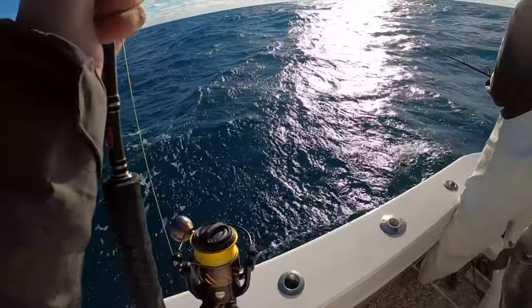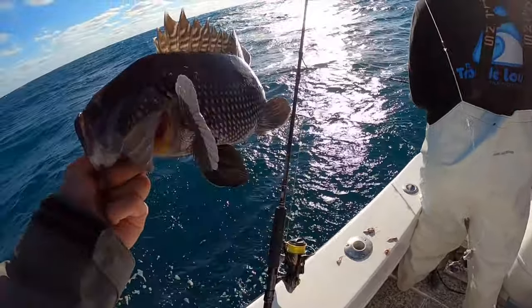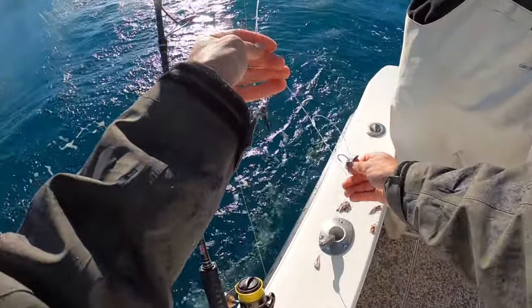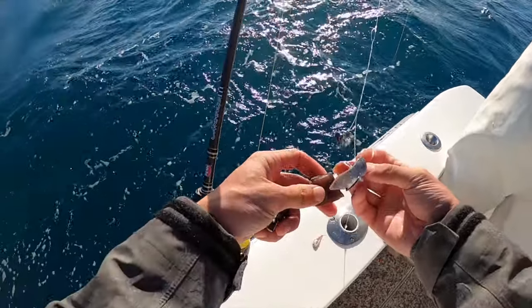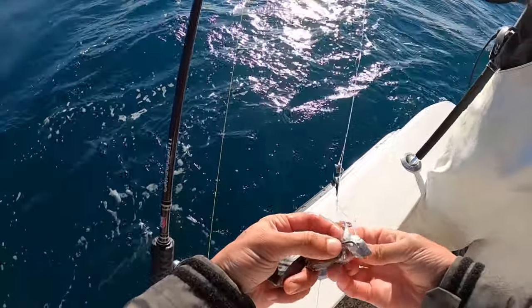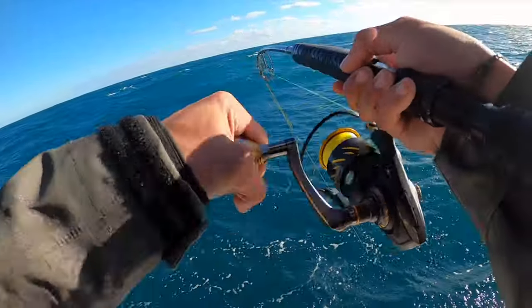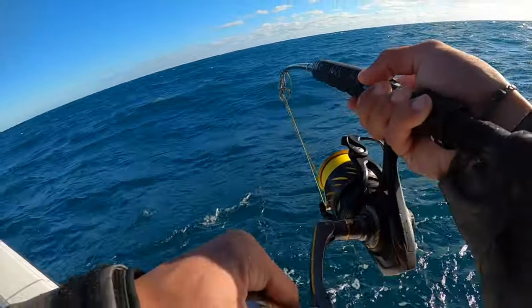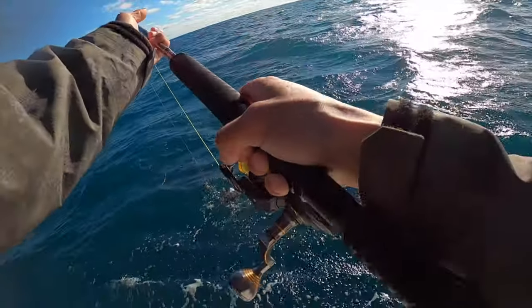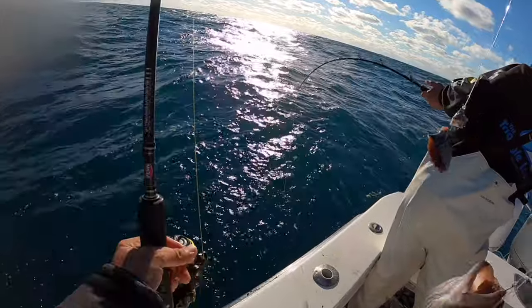Oh, the target species. Oh. He got my friend. Nice bass. There you go. What you got? I think I know what you got.